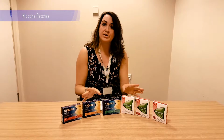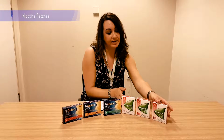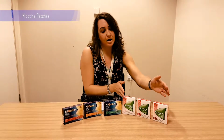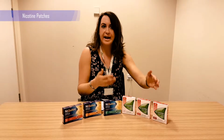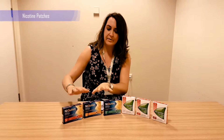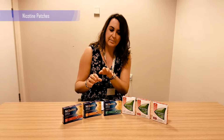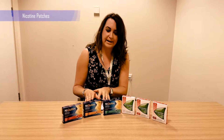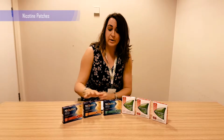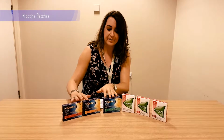The difference between the two, the 16-hour patches, which are here on the left-hand side, they give you nicotine after about an hour. So they're aimed for people that like to light up after they've been up and about for an hour. The 24-hour patches, they're really designed for people that smoke within half an hour of waking. So if you do like a cigarette first thing in the morning, as soon as you wake up, the 24-hour patches may be better for you, but they're both very effective.